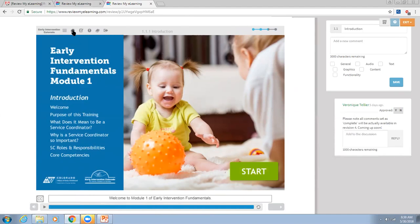This button right here is the home button. This takes you to the beginning of the module. If you're at the end and you just want to go back to the beginning for some reason, you can do that. This button right here is a journal button.